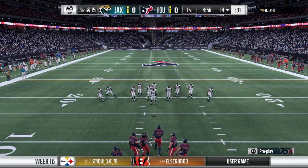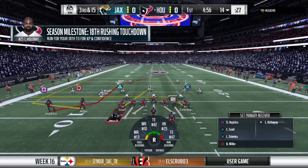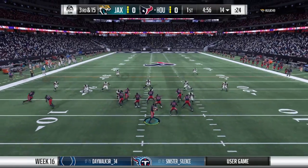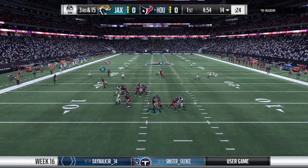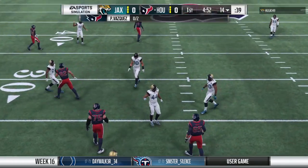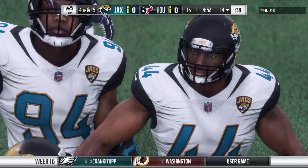And the offense looking to pick up the first down after the 2nd down incompletion. Now on 3rd and long, they'll look to throw. Incomplete. He had his hands on it but couldn't pick it. But it's now 4th down.